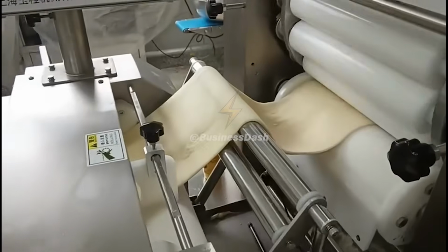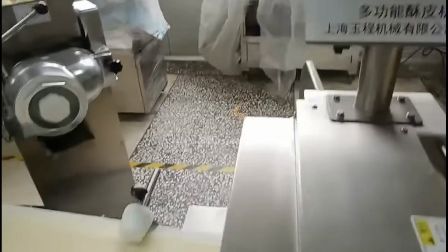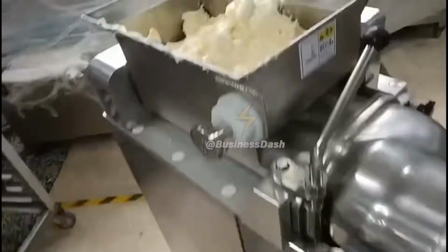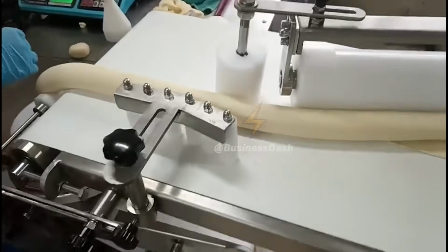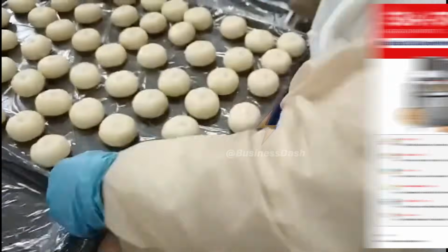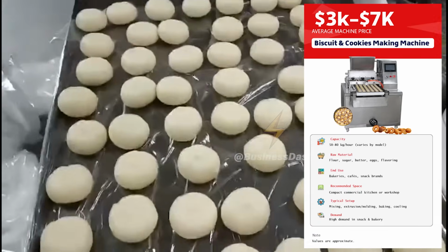Because biscuits have long shelf lives, you can produce in batches, store them, and distribute steadily to local shops, mini markets, or catering businesses. Seasonal flavors and decorative shapes can help you stand out. This setup works well in small commercial kitchens or compact workshops, and the production process is easy to learn. Biscuits may seem simple, but they're a proven product with high repeat purchase rates.